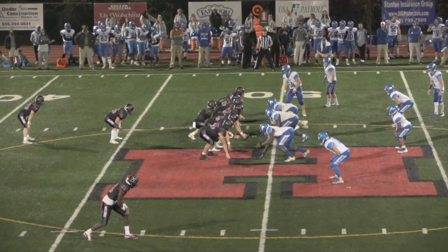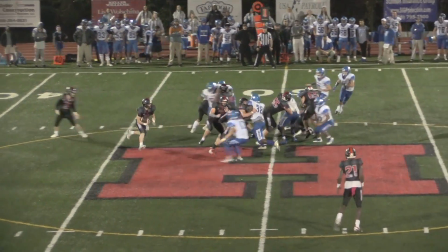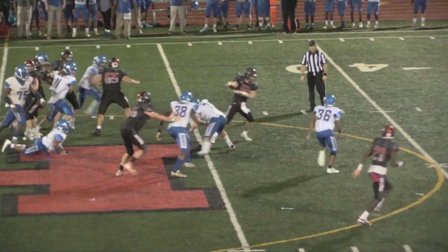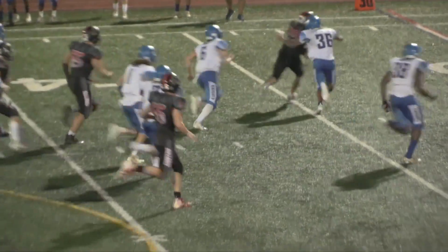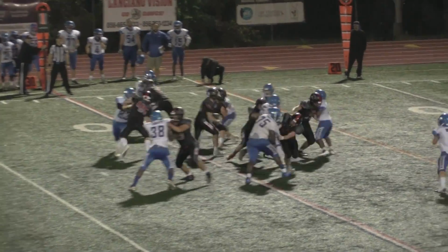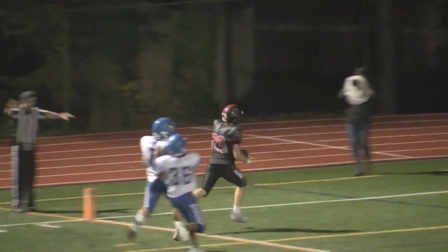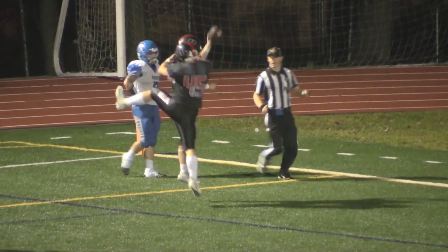And that is Hudson. Now, Tommy Batson is a sophomore and a kid they think very highly of. I know he gets in games at key times and has come up with some big plays. A kid who hits the hole very quickly, and I think you saw that right there. In the center, Jay Batson blocks the tackle, and that is a touchdown right there for Haddonfield.